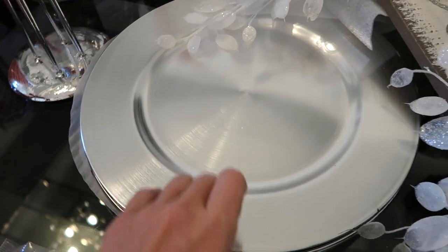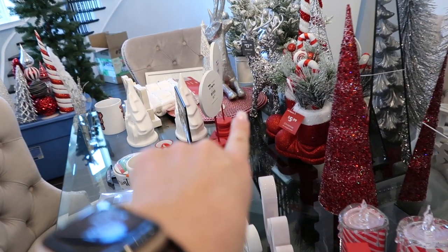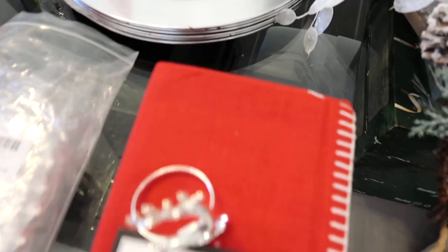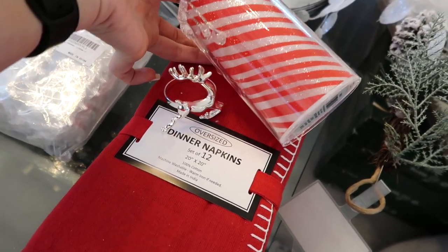And then these silver chargers I got from Amazon too. So those silver chargers will go on the red and silver placemats, which will really make all of this pop. And then when you think about putting something like this, look how pretty that's gonna be up against it.